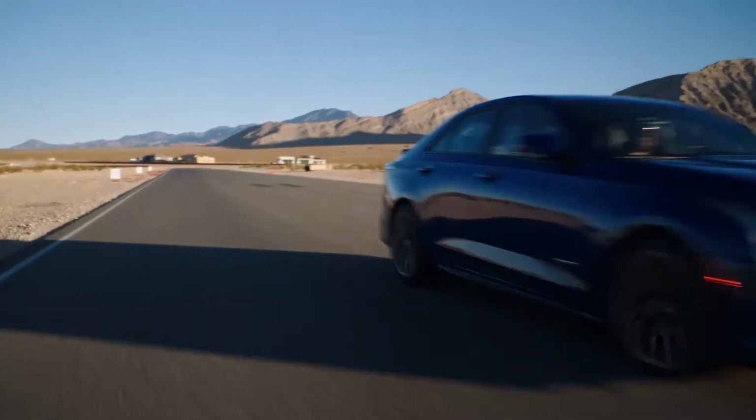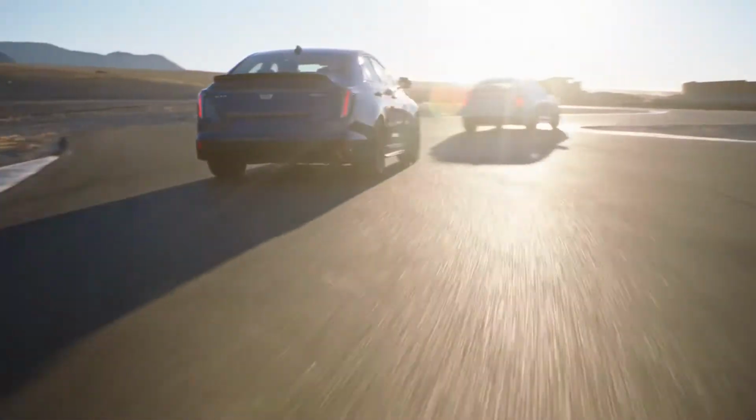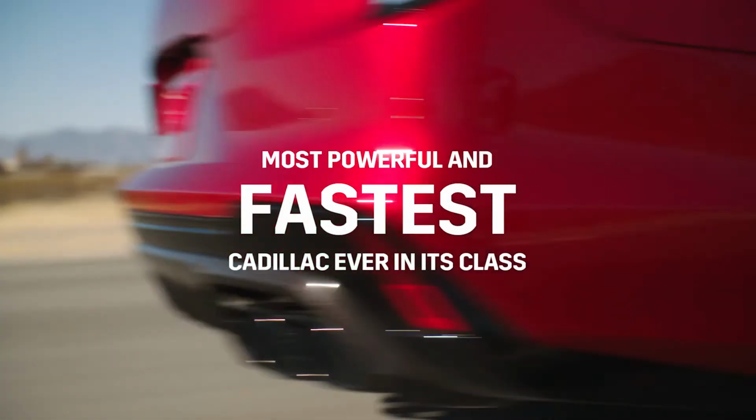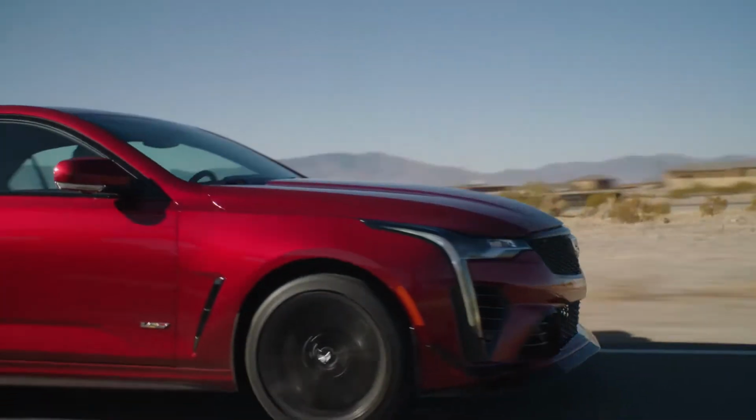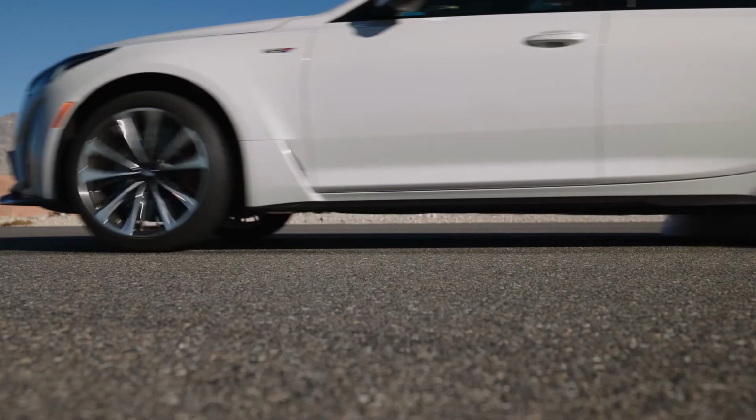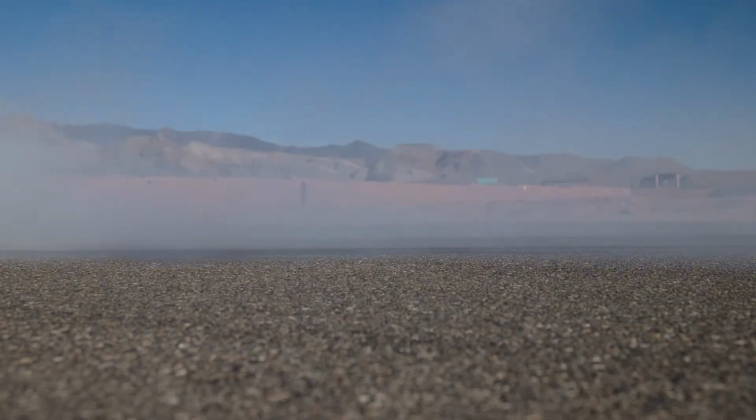On the CT4-V Blackwing side, on the performance, we can expect a top speed of 189 miles an hour and a 0 to 60 miles an hour in 3.8 seconds, again with the automatic transmission. Cadillac is claiming this is the most powerful and fastest Cadillac in the subcompact class. So we can expect this is going to be competing against the Audi RS3 and stuff like that. So really like a pocket rocket, you know, luxury style. I really enjoyed driving the CT4-V, the normal V version. So for the CT5-V, we've got some improvement for the engine compared to the CTS-V or the ZL1 or the Corvette.